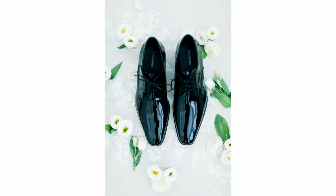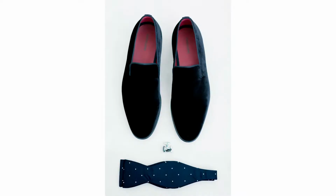And then the same thing for the guys. If you're having that classic black tie wedding, of course you're going to want shiny black shoes, patent black shoes, that really beautiful classic tuxedo shoe. You might not want to go with a velour loafer, you might want to skip that if it's not the aesthetic of your day, or of course, if there's a way to fit that in there.